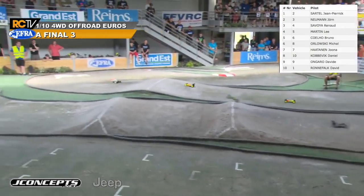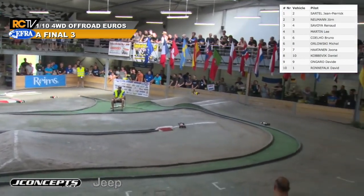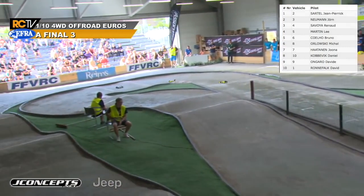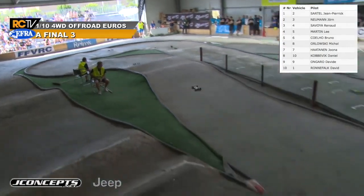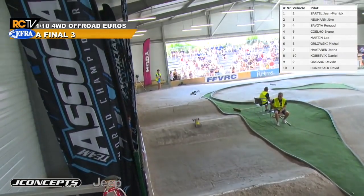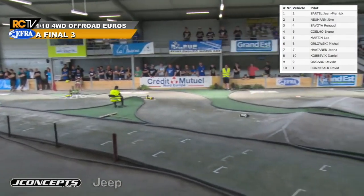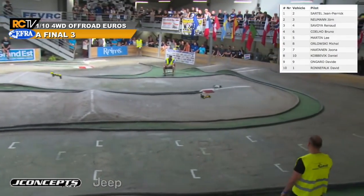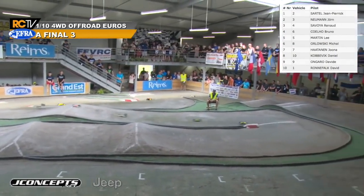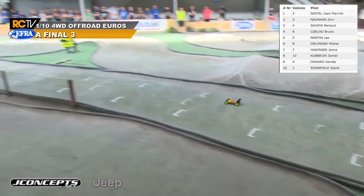Now there's a bit of a gap between Savoia and Bruno, who's now in fourth. He's got past Lee Martin. Lee Martin coming under pressure now from Orlowski. We're watching this battle for the lead, really, as Newman finds his rhythm as he did earlier and pulls away from Savoia, driving up to the back of Sartell.